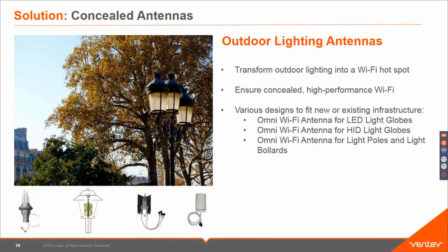And there are various designs to fit new and also existing infrastructure. So we also have them for a variety of solutions like LED light globes, HID light globes. We also can put antennas on top of light poles or bollards. So this is a great set of solutions that we offer that enable you to transform outdoor lighting and maintain aesthetics and conceal the solution.